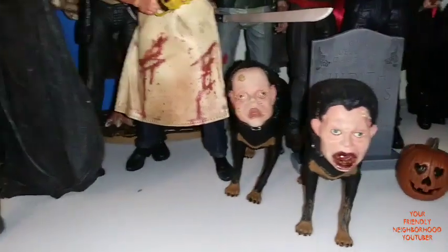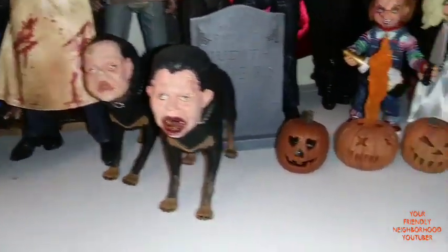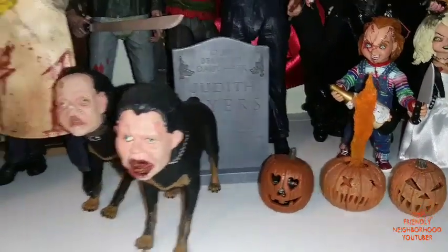And then right here we have the 2 dogs that came with Freddy Krueger. 2 human head dogs. Some pumpkins that came with Sam and Michael Myers. There's a tombstone right there.